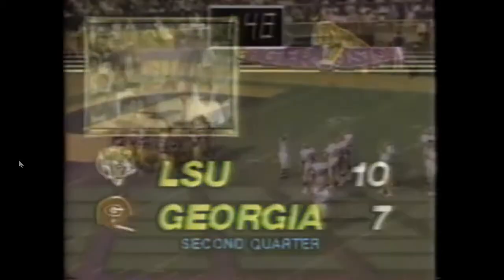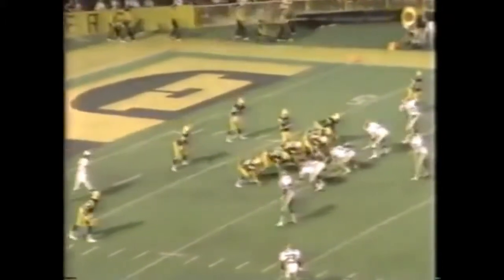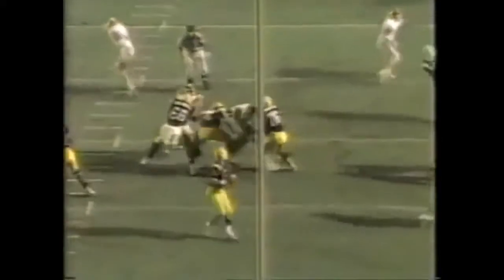Late in that quarter, LSU would take a punt, get a holding call. First and 10 inside their own 10-yard line. Hodson would go back to pass and hit Kitchen over the middle, who didn't want to go down, but the Silver Britches ripped the ball out and get the recovery. Georgia has it in the red zone with less than 2 minutes in the half and a chance to take the lead. Here's a replay of that.